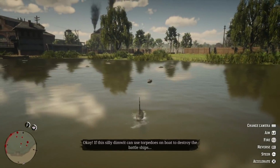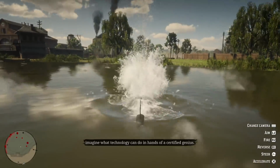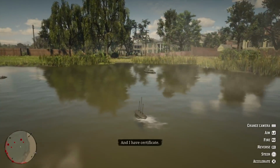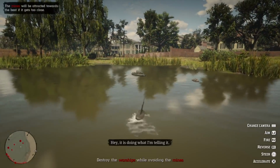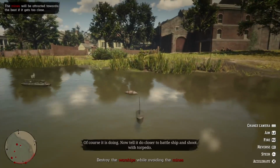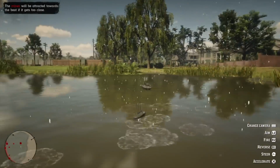And using the same controls as riding a horse, your goal is to destroy the stationary warships while avoiding or blowing up mines on the way. So this is kind of cool. This is part of a 4 or 5 part Stranger and Freak mission. But in this first part right here, you actually get to control this pretty cool vehicle.